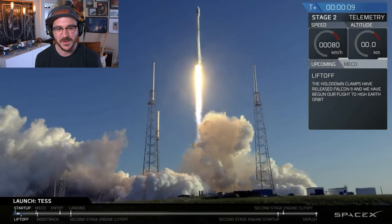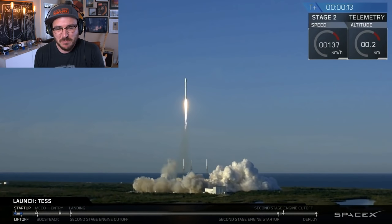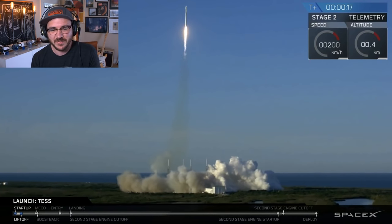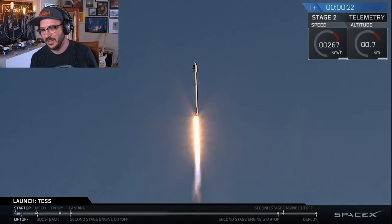Ground operators reaching section 575. 9 Merlin engines producing 1.7 million pounds of thrust. Do it, baby. Shaking the buildings 2 miles away. I love it. Thanks again, Chris.